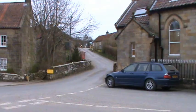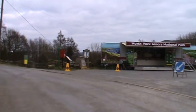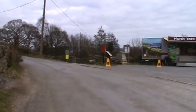Well, we'll press on. So just go down to the bottom and head forward past the telephone box and you'll see the car park on your right. At the North York Moors National Park van, just turn left down the side and that'll take you straight into the daffodil walk there.